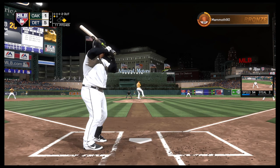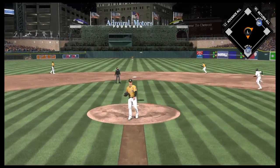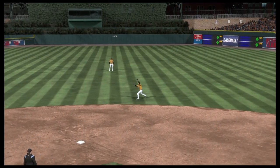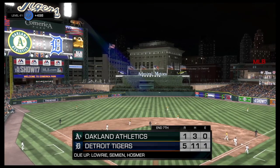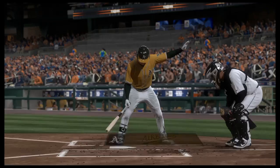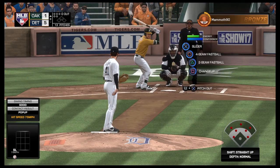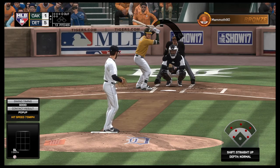On its way, the 0-1 pitch. And he pops it up back behind second base. And the catch made here by Lowry, and that ends the inning. Here's Jed Lowry now. He's 1 for 2 in the ball game. Second baseman, Jed Lowry.